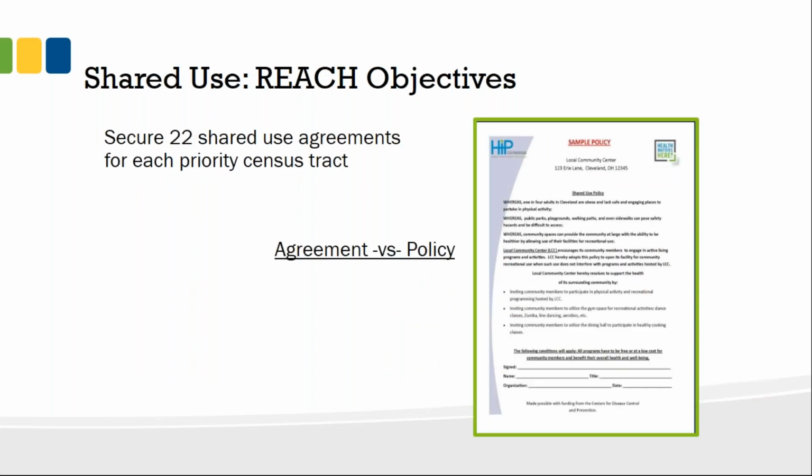Another objective was to secure 22 shared use agreements, one for each census tract in our priority areas. Those 6 neighborhoods in Cleveland, as well as the city of East Cleveland, covered 22 census tracts, and our goal was to secure a shared use agreement for each. And on here I have agreement versus policy because that language alone created a barrier as we were going out into the community to talk about shared use.